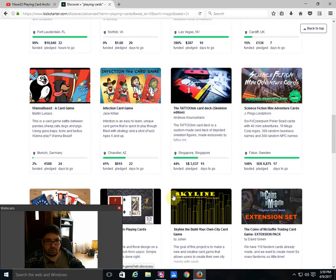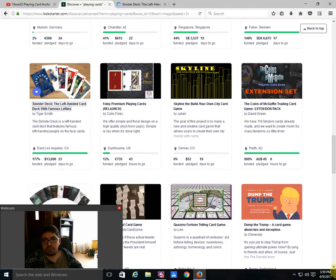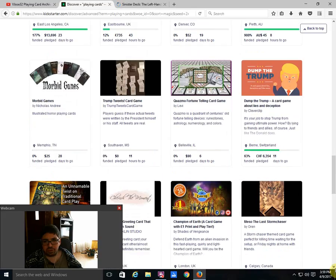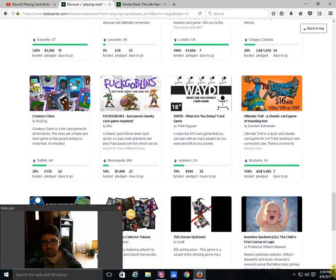Then we got the Sinister deck by Tiger Smith. It's funded, 23 days to go. It's a lefty deck, which is pretty interesting. And it's got a bunch of famous left-handed people on it, which kind of fits. We'll let that load for a second. Then the Foley Premium Playing Cards, relaunched by Colin Foley, is 12% funded, 43 hours to go. Not going to happen. He's planning a second deck. He actually asked me for an opinion, but I forgot all about that. I apologize. But I do think that one he's working on, it's a bicycle branded deck, looks a bit better than this one.